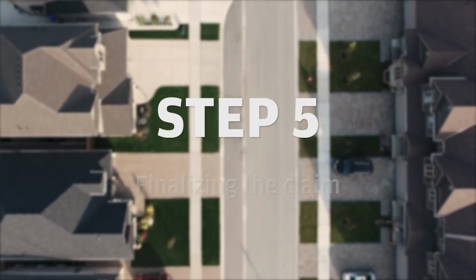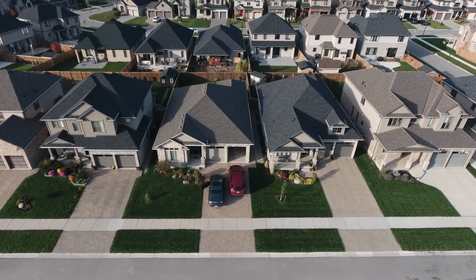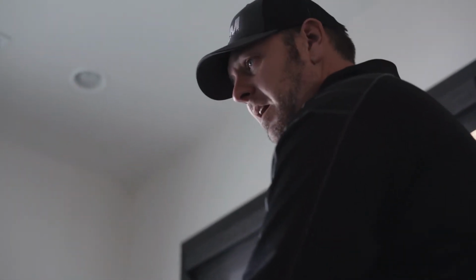All right, last step. The roof is done. The contractor has sent in your certificate of completion and the carrier has released your depreciation and supplements. Now, it's time to pay your contractor.